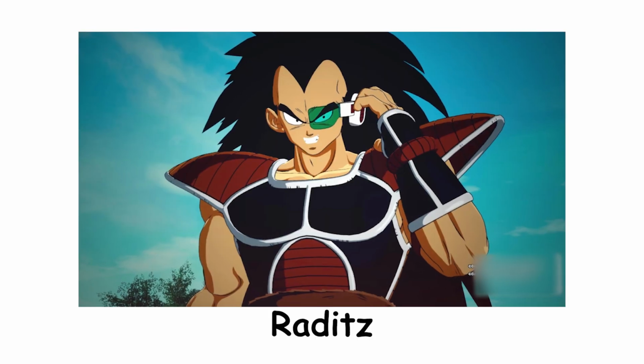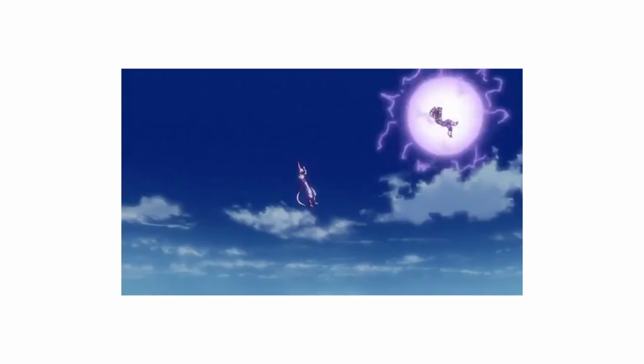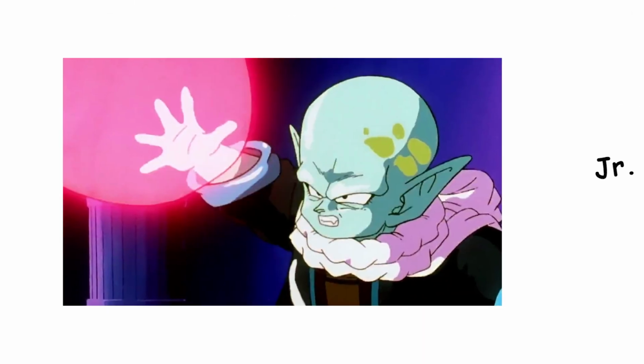For example, Vegeta tried to use the GAC Gun to stop Raditz, Goku's brother, from hurting Earth. During the fight with the evil Frieza, Vegeta fired the GAC Gun to try and defeat him. In Dragon Ball Super, Vegeta used a supercharged version of the GAC Gun to challenge the powerful god of destruction, Beerus.